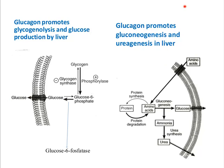But as I said, the other main mechanism was really to promote gluconeogenesis and ureagenesis in the liver. And that occurs with amino acids as substrates. And they then get into this circle and generate glucose and urea. And that means that so much amino acid can really be used for this urea production that the plasma levels of amino acid will fall very dramatically.